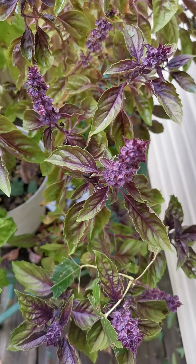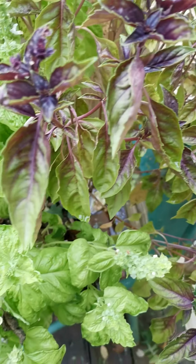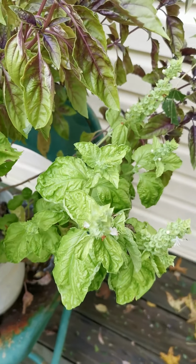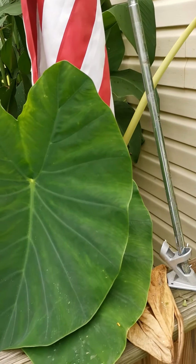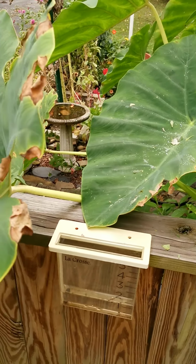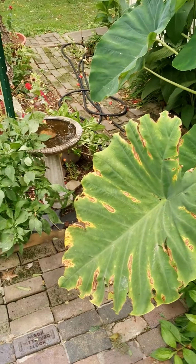So it's early fall. The red Italian basil is going to seed along with the large leaf basil going to seed. The elephant ears are starting to get a little bit wilty, browning off on the edges, getting ready for the fall demise.